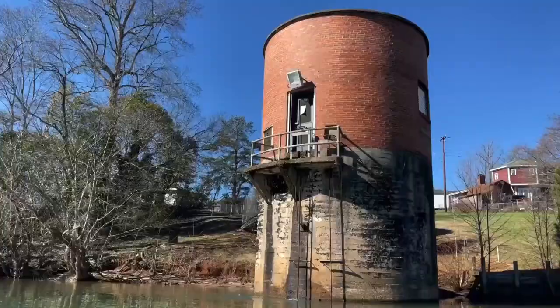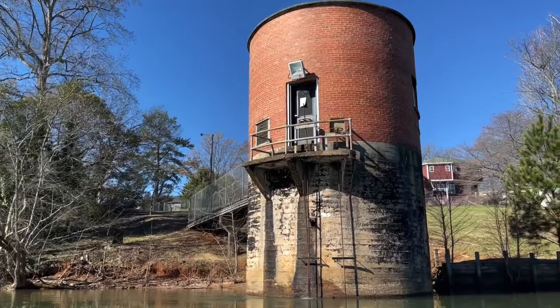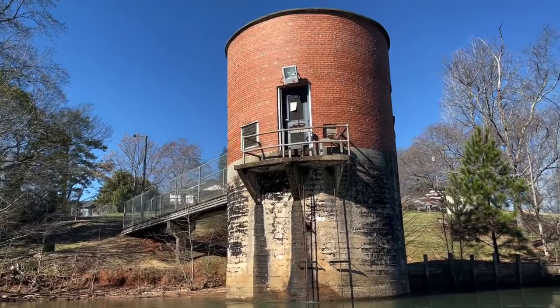Just downstream from your launch here at Kevin Loftin Park, you've got your Belmont intake. This is where all the water for the city of Belmont gets taken out of the Catawba River.